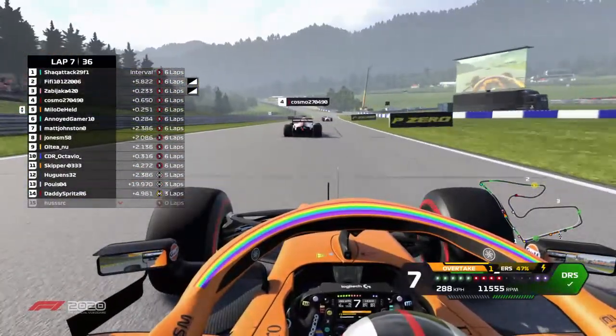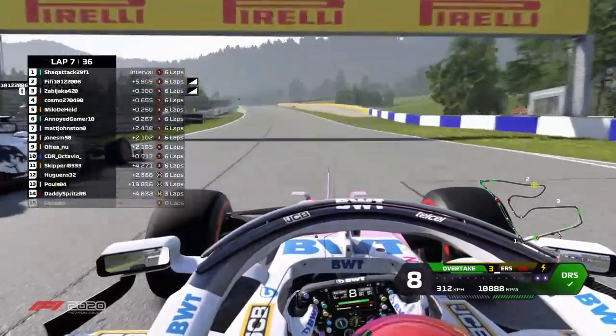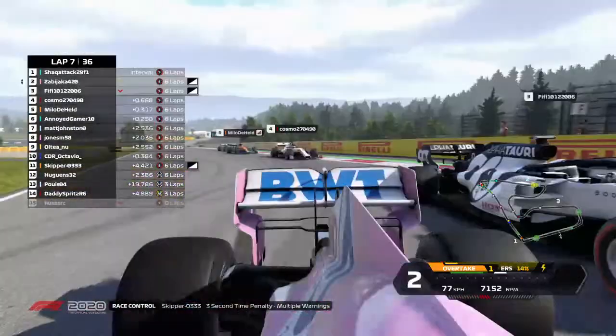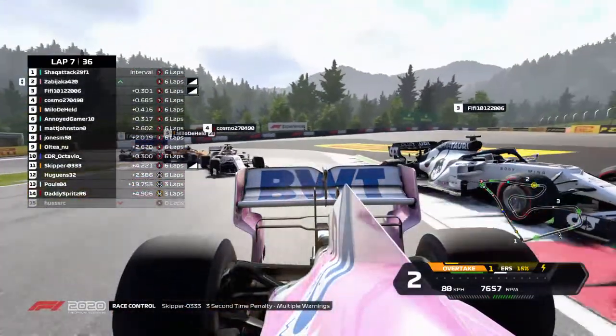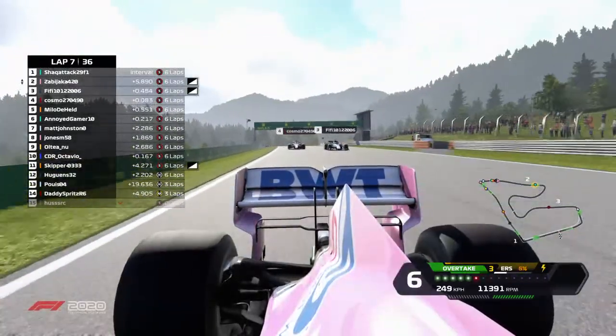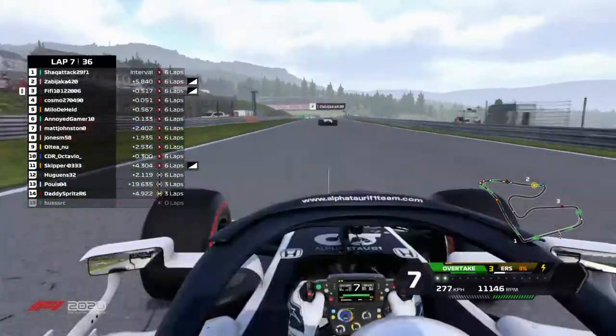Milo, can he fight him back up towards turn number 2? But one move that might be on. Zabajaka has hit 0%, but he's going to be ahead. Can Fifi fight this one around the outside? Skipper picks up his third and final, wanting to get three seconds off penalties. Zabajaka holds on to P2. He's managed to regain a position, but just behind.